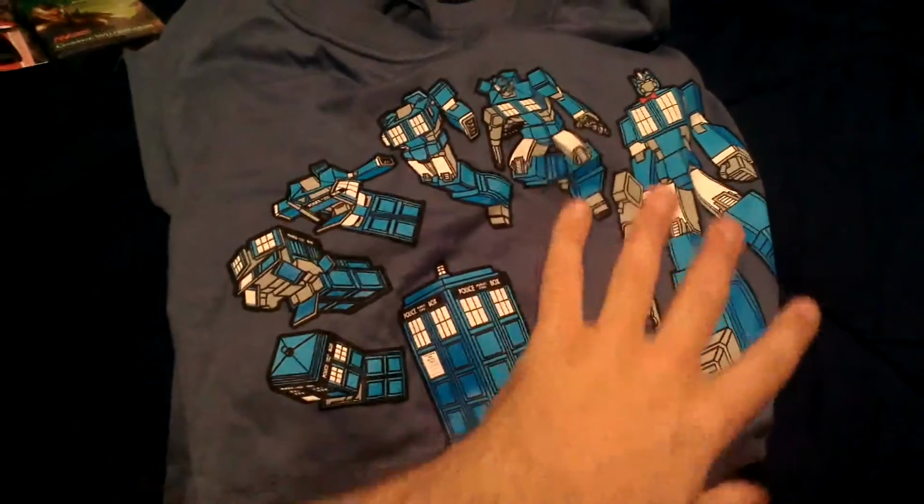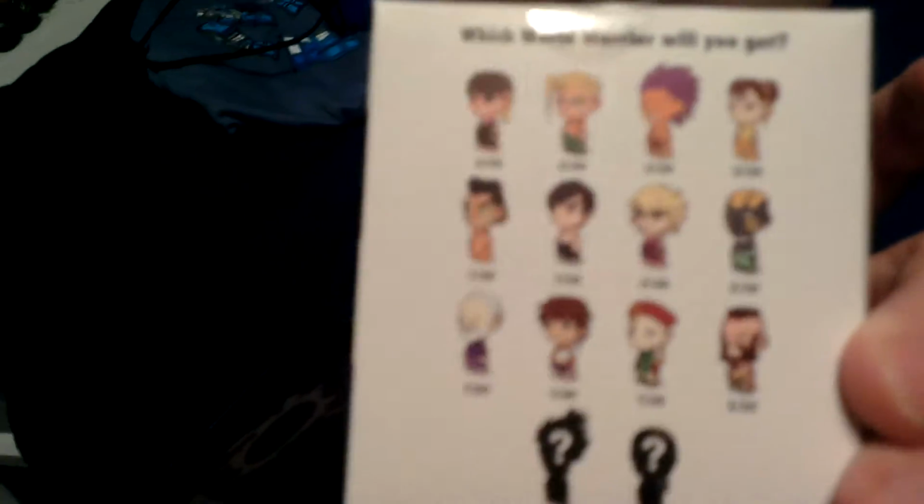Then we have a Doctor Who Transformer shirt that I bought. There's the Tartarus and then a Transformer, which I thought was pretty neat. Then we have some random swag bag. Then we have a Street Fighter random box, mystery box, or whatever you want to call it.